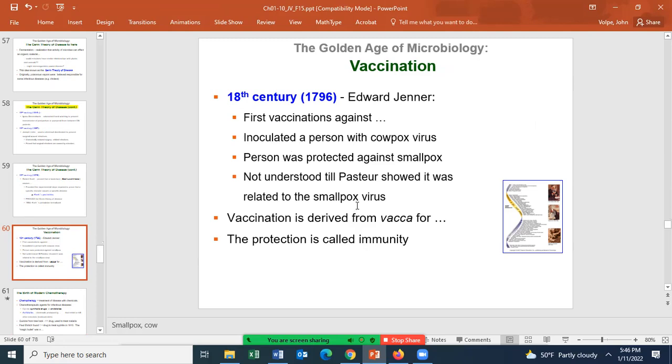Edward Jenner, near this time, came up with the first vaccination, and he made the first vaccine against the disease smallpox. What he did was he inoculated a person with the cowpox virus, and then the individual would come down with cowpox, and that person was protected against the disease smallpox. Now, nobody understood at the time why Edward Jenner's vaccine was protecting against smallpox.